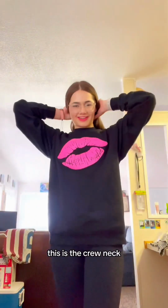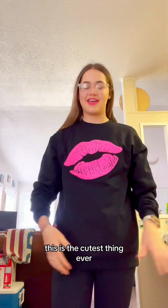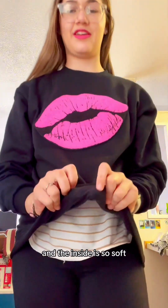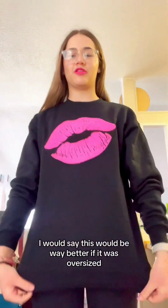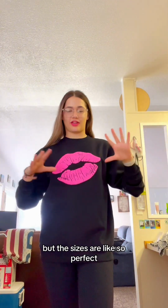Alright, you guys, this is the crew neck. This is the cutest thing ever, and the inside is so soft. I would say this would be way better if it was oversized, but the sizes are like so perfect.